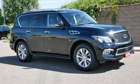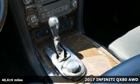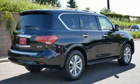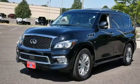Here's a 2017 INFINITI QX80. This high-end, full-size SUV inspires and empowers. You can feel it in the smooth, rising swell of its engine and every time you get inside the luxurious cabin. It's equipped for all your driving needs and wants.